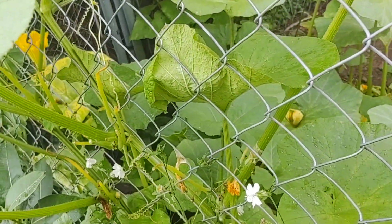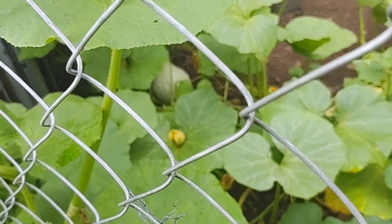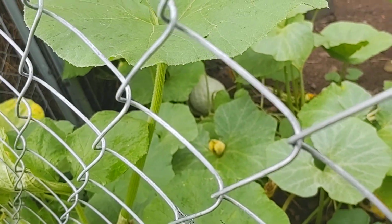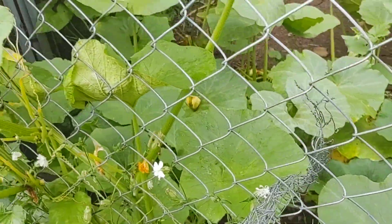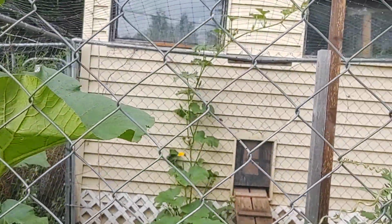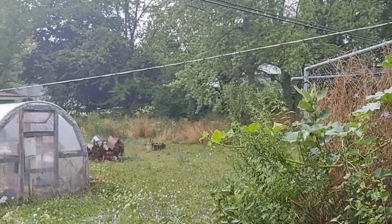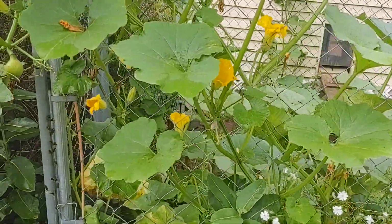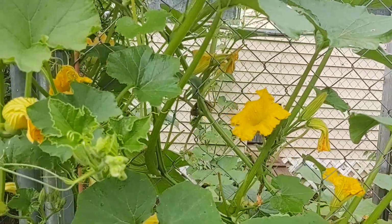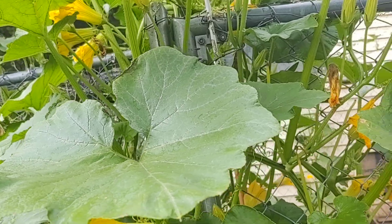You can probably get him over here better. Can you see him? Right in the center of your screen. It's that blue colored squash down there. And there's another one growing way over there on that other vine next to the building. I think that's the same as this. Not sure what kind of squash it is. This one's a Hubbard up there. I'm not sure what that one is. Another Hubbard up there.